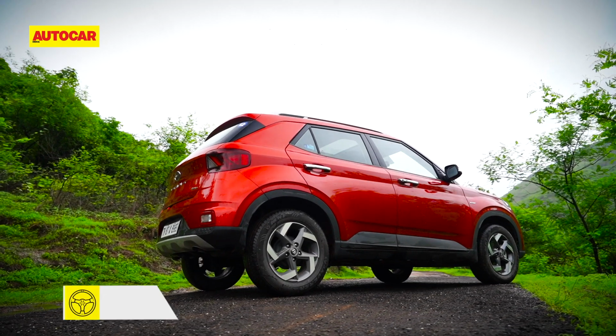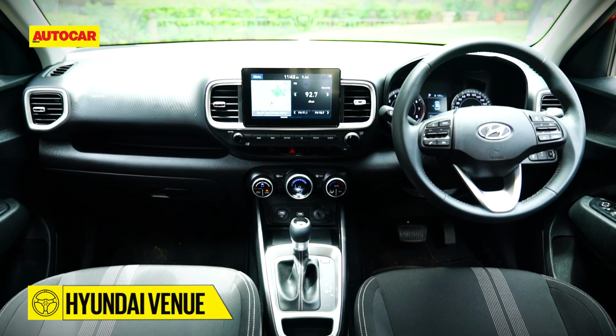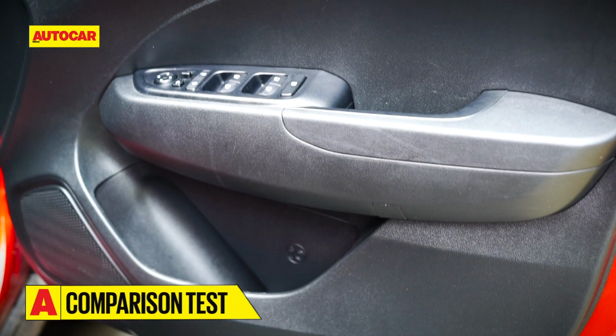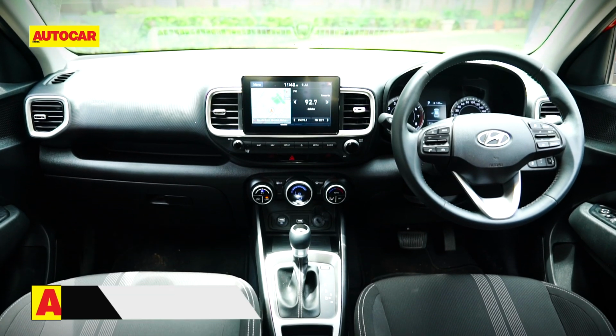As far as interiors go, the Venue has a modern interior with the 8-inch infotainment grabbing attention in the center of the console. The knobs and buttons all feel like good quality, and so do the plastics. There are loads of storage spaces, and it's a modern and quality interior anybody would be pleased with.